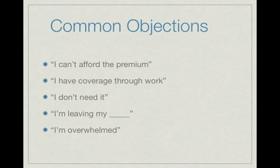You may hear someone say, "I don't need it." All right, you don't need it. Well, what's your plan if you were to pass away? What's your plan to pay for the funeral? What's your plan to pay for the mortgage? What's your plan to pay for debt? All this good stuff. A lot of people will say, "Oh, I've got savings for that," or "I've got whatever for that," or my those I leave behind will take care of it.